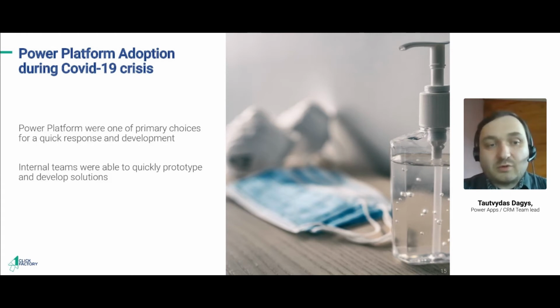So Power Platform was really the answer to this need, and we saw huge demand and huge uptake for different COVID-19 crisis mitigation app development, which happened in our partner ecosystem.